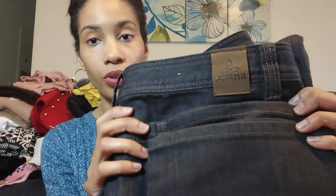Dresses have gone for really, really cheap amounts to the point where I was like, once they were gone, I promise no more Prana. I don't care how cute it is. But sometimes men's can be a little different. So I grabbed these. Hopefully I'll have better luck with these. Fingers crossed.